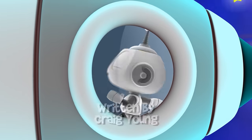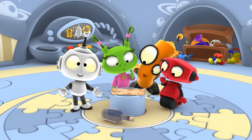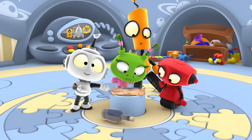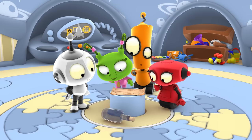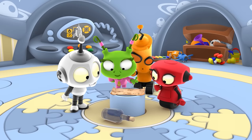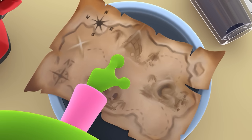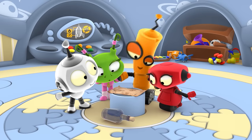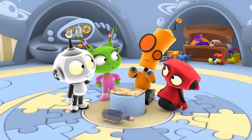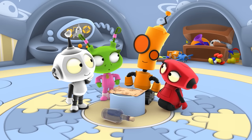Hi, everyone. Check this out. We found a bottle floating in outer space. There was a message inside. What does it say? It says, X marks the spot where the treasure is buried. And look, it has a pirate ship drawn on it. Oh, it's a map! It's not just a map. It's a pirate's treasure map! Signed by Nosebump the Pirate.